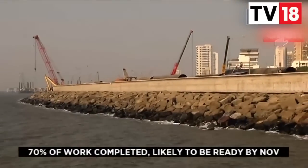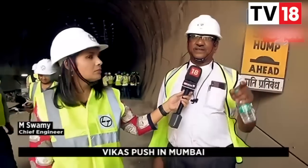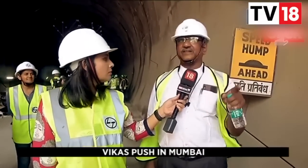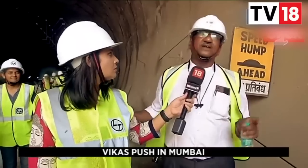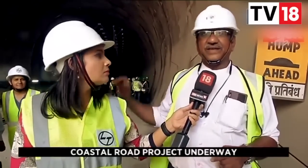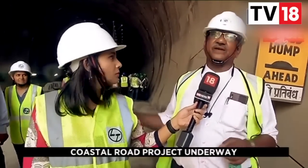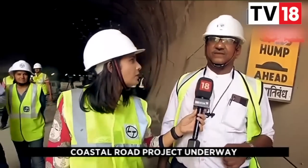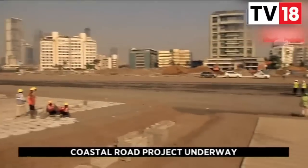We have provided cross drainage at the entry of the tunnel at both ends, and provided drainage arrangements in the tunnel at both sides, and a sump provided at Tambe Chowk, and any drainage in the tunnel will be pumped out from there. So you are saying that there will be no flooding in the tunnel? No flooding will occur.